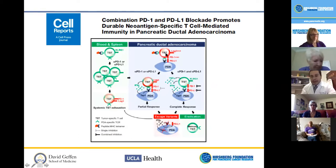The reason why immunotherapy currently doesn't work for pancreas cancer is because the T cells, which are the cells that are needed for the immune system to work, get tired. In a very simplistic way, they get tired. They see all these bad cells that they want to eat and kill, and it overwhelms them and they get tired. When we give the immunotherapy drug, usually we give one immunotherapy drug at a time. It doesn't overcome this tiredness of the cell.